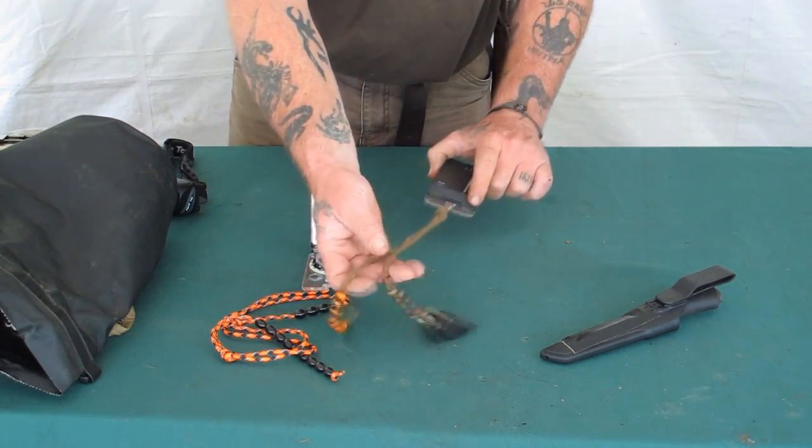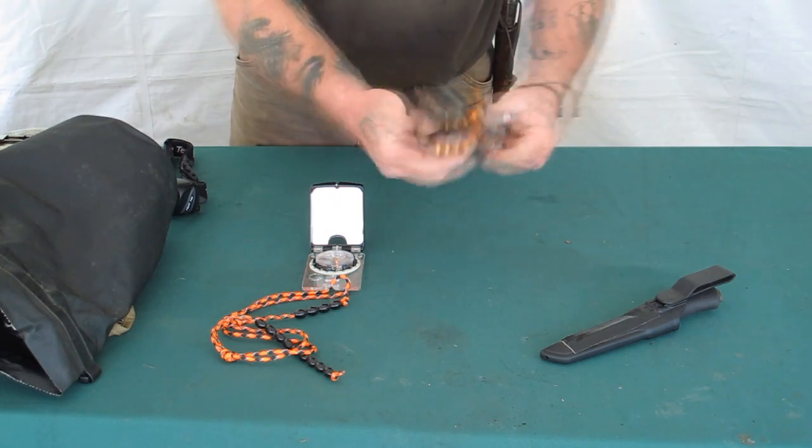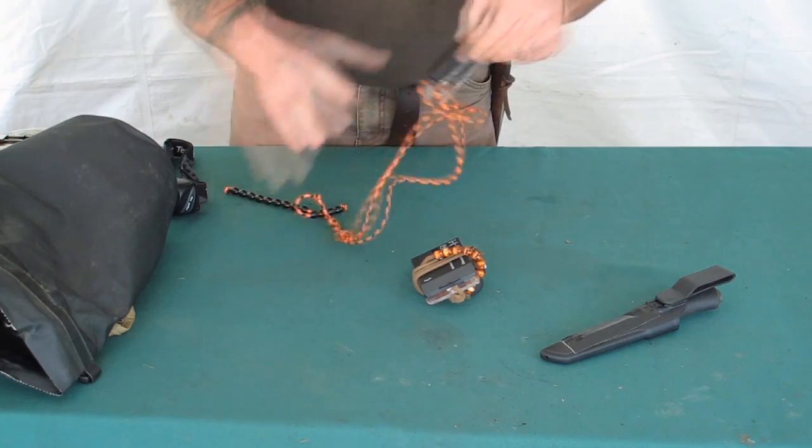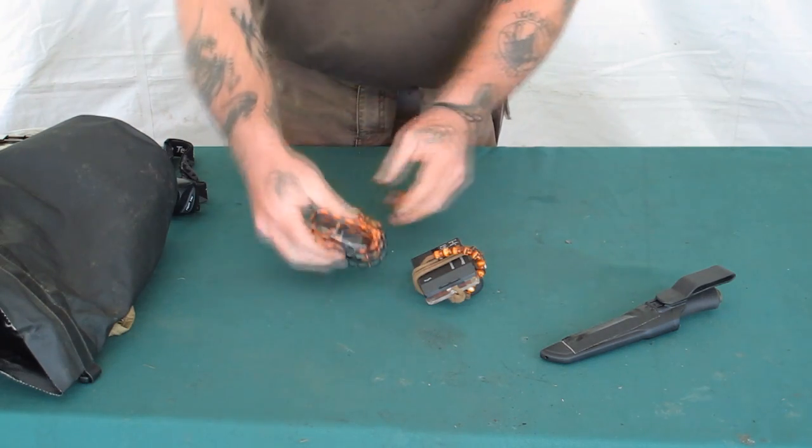You will not need pacing beads at the Pathfinder School basic class. You will for the intermediate and advanced classes. So either one of those compasses, and again we sell them both on our website, will do you just fine.